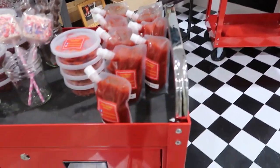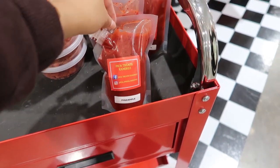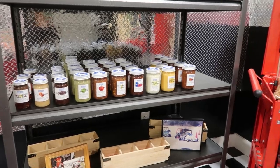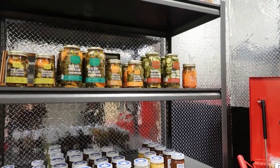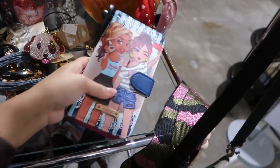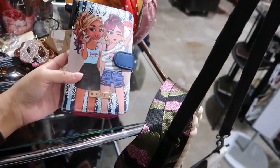They have all kinds of stuff, okay? Pica Treats Ramirez, he has his ad on there, love that. Salsa verde, caramel sauce, chocolate sauce, all sauces they got. Jalapenos, pickles, mangoes. Look at this cute purse. It reminds me of something I used to play when I was younger, but I can't remember the name.